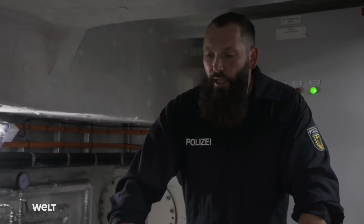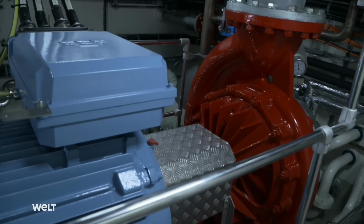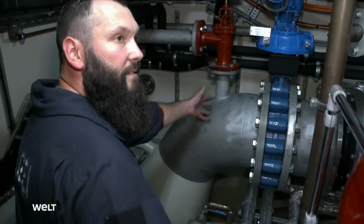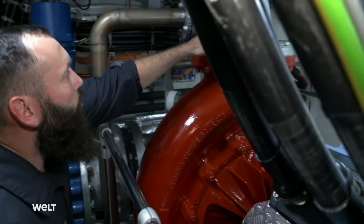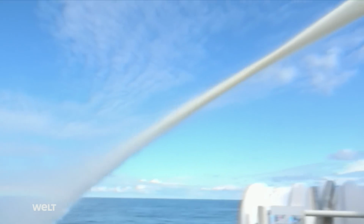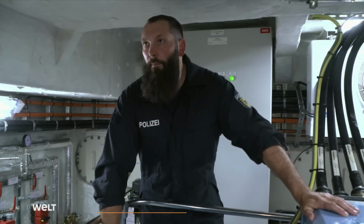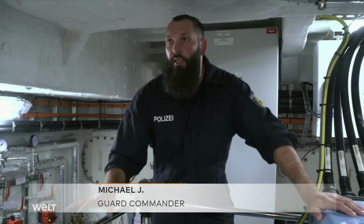This is our fire pump, capable of pumping 380 cubic meters of water per hour with an output of 450 kilowatts, equivalent to roughly 600 horsepower. We use the suction line to draw seawater into the pump and then the pressure line to direct it towards the monitors. We use this system for external fire extinguishing and during flight operations. It can also be used in the unfortunate event of a helicopter crash on deck.